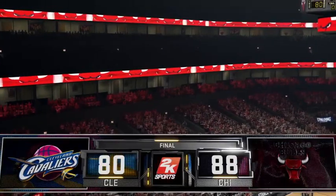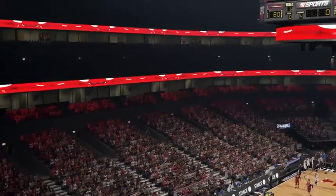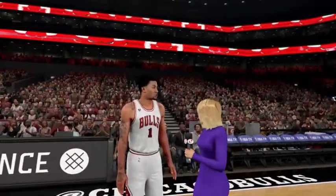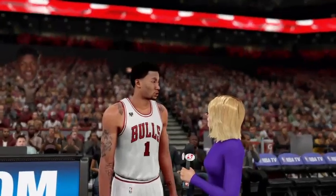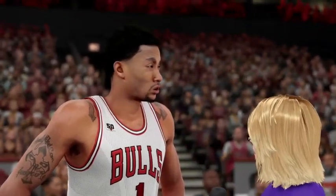Some good moments throughout this one, but they have the clear advantage down the stretch. Yeah, and I thought good execution really played a big part throughout. And now we'll send it down to Doris Burke, who's standing by courtside. Derek, you were able to maneuver in and out of the lane and handle many tough shooting situations. How did that become such a big part of your game?